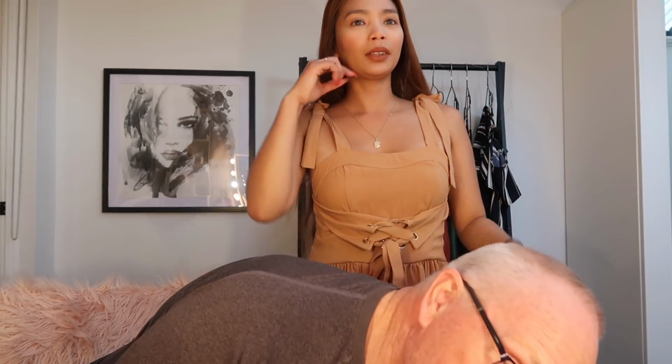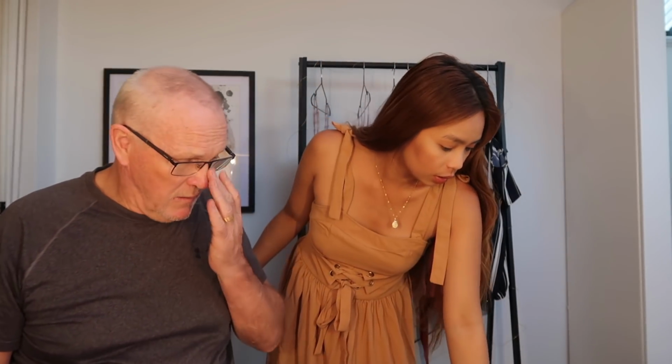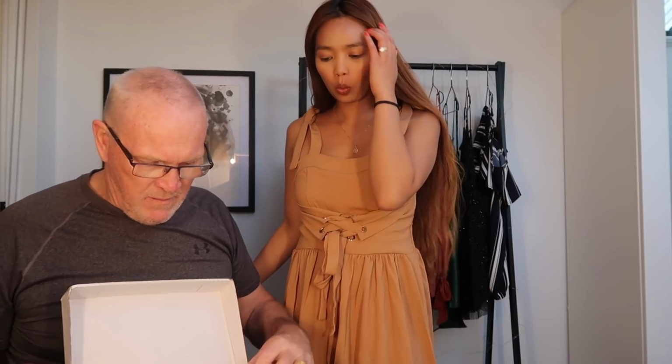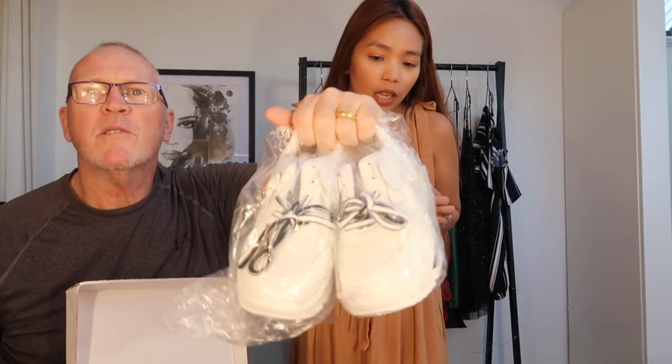I'm trying the box. Ganda nito, guys. Sobrang cute nito, as in. I love Dresslily na. Oh, you can leave this one on then. Okay. Shoes. Okay, shoes in last. White sneakers. They look like Mickey Mouse's shoes. What? They look like Mickey Mouse's shoes.